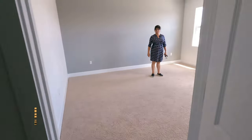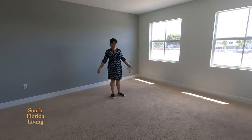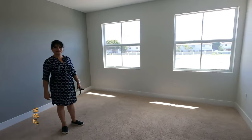Okay. And look at Carmen. Look how spacious this is. And look how spacious this bedroom is. Look at this. And look at the walk-in closets. Let's go to the walk-in closet. Wow. Wow, look.